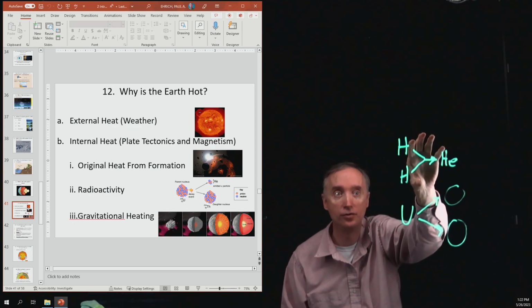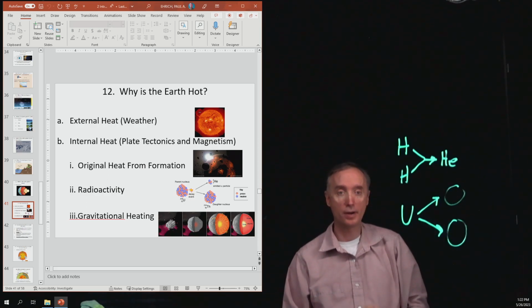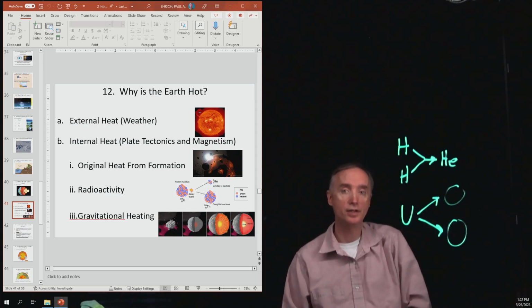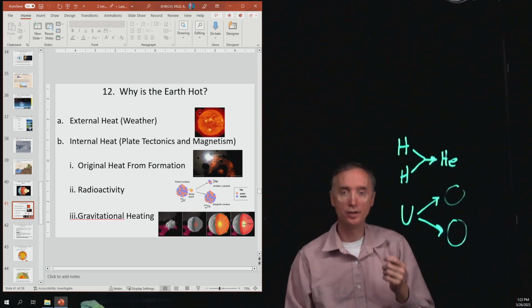So this one's nuclear fusion, that's what the sun is doing. This is nuclear fission. This is what all nuclear power plants on Earth are doing, taking uranium or other radioactive substances, and as it breaks apart into smaller pieces, it gives off heat. So inside the Earth, it's like a big nuclear reactor. There's a whole bunch of uranium and thorium and plutonium and all sorts of radioactive elements inside the Earth. And as they decay, they give off heat, and that is helping to keep the inside of the Earth hot.